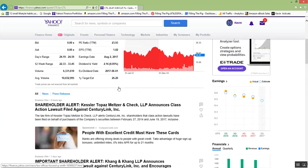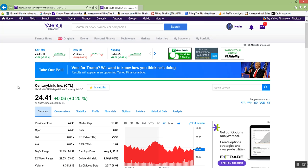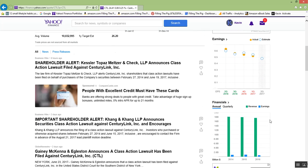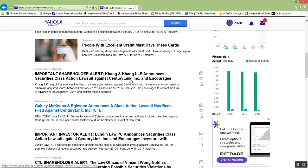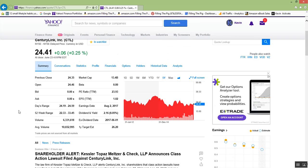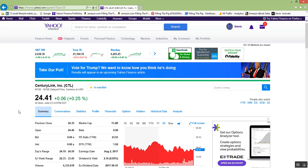So the big question is, is CenturyLink a good stock to invest in? Well, looking at our 5 key points that we started out with, from an earnings per share perspective, CenturyLink is profitable, so that's a good thing. The second thing is the 8.85% yield on the dividend is a positive thing as well. However, based on the analyst information we looked at over on the right hand side here, and the latest news articles that we're seeing here in terms of this lawsuit, it's probably a good idea to do a little more research on CenturyLink and really understand what's happening here.